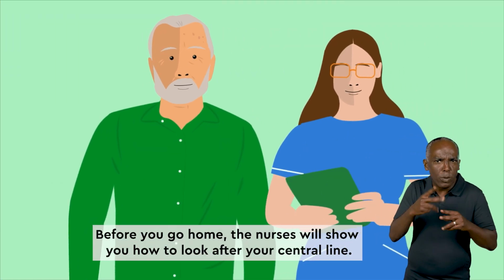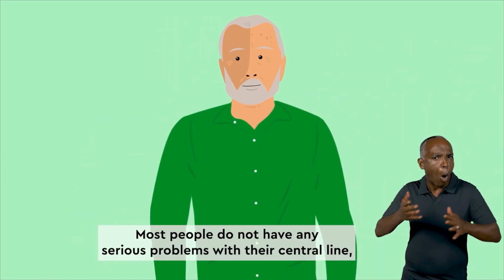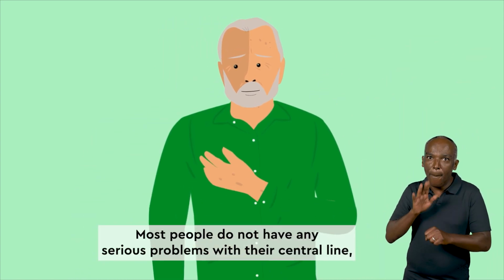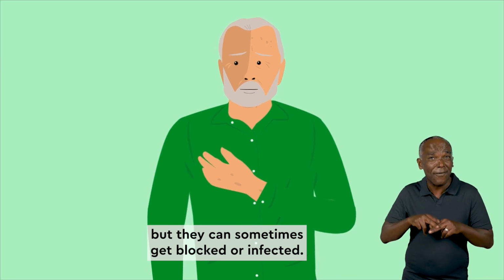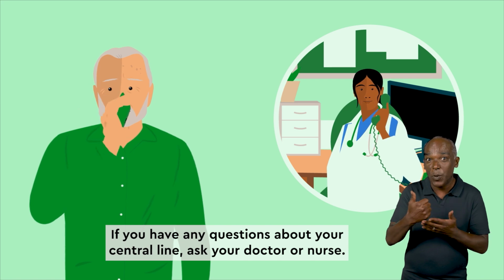Before you go home, the nurses will show you how to look after your central line. Most people don't have any serious problems with the central line, but it can sometimes get blocked or infected. If you have any questions about your central line, ask your doctor or nurse.